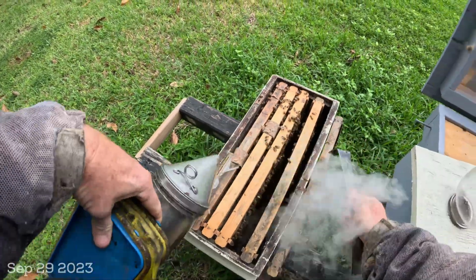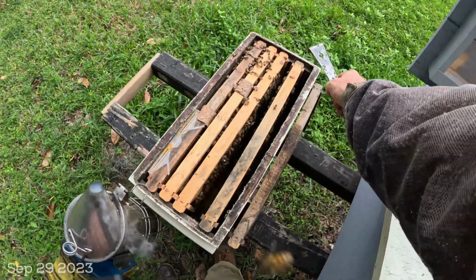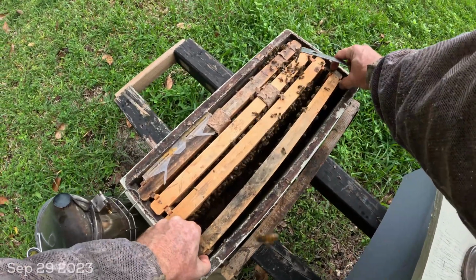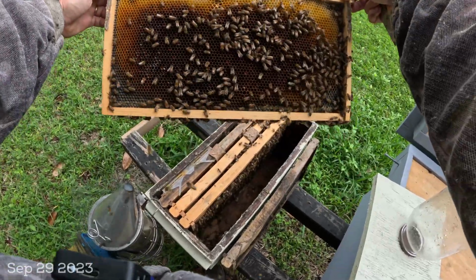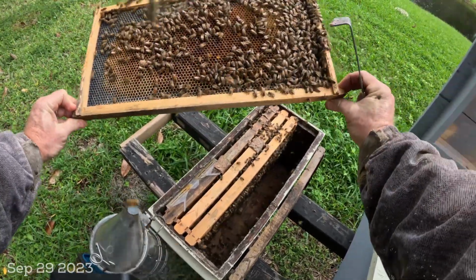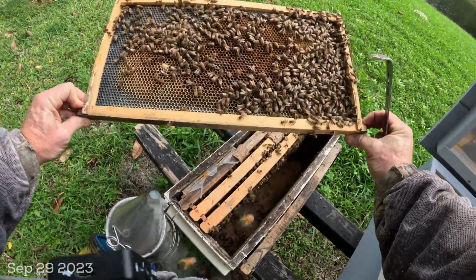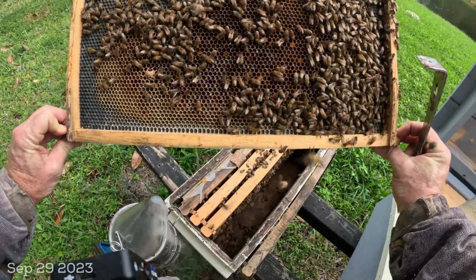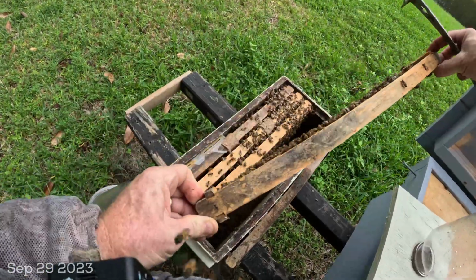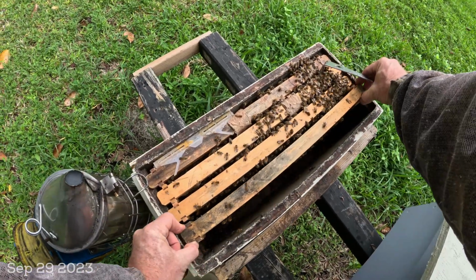There we go. You know, it's cooler today. It's in the 70s, and the propolis is harder, which makes taking a hive apart a little more difficult. There's the nectar from the sugar water. Nectar, good population of bees. No eggs on this side. There's the queen at the top of that frame. I'm going to just go ahead and put them back now. I've seen her. Not going to upset them any more than I already have on this cloudy day.